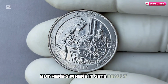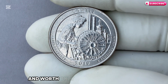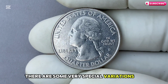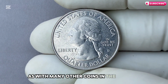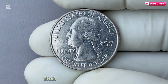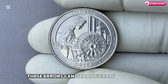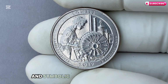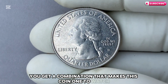But here's where it gets really interesting. While most 2019 Lowell quarters are relatively common and worth only their face value of 25 cents, there are some very special variations of this coin that could be worth a staggering amount of money. As with many other coins in the America the Beautiful series, collectors are constantly searching for rarer versions that may have subtle errors or unique characteristics. These errors can dramatically increase the coin's value, and when you add in the historical and symbolic significance of the Lowell Quarter, you get a combination that makes this coin one to watch.